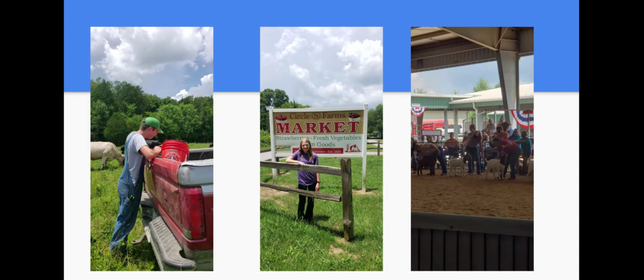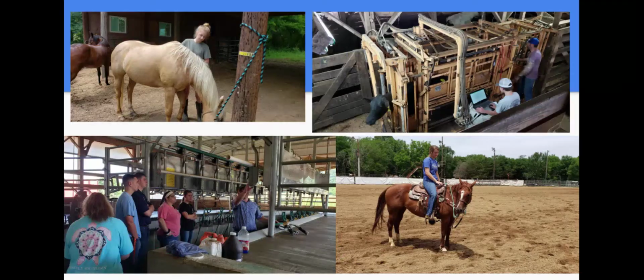Next year, we hope to get a group of students together to show sheep. Mr. Lewis is excited about that and working with students to go and demonstrate their ability to show at different county fairs. We have students who have horses and they take care of their horses. This young lady was working on grooming and training her horse for some barrel racing.